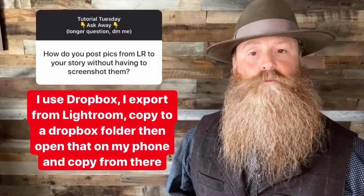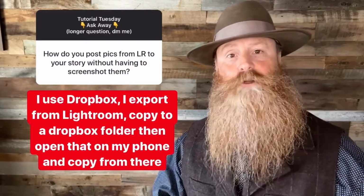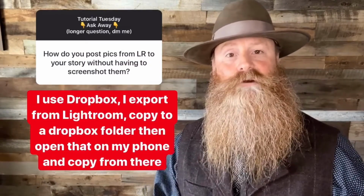For me, what I do in this process is I edit my images and then I upload them to a Dropbox folder for social media feeds, and then I copy them from that Dropbox folder on my phone and post from there.